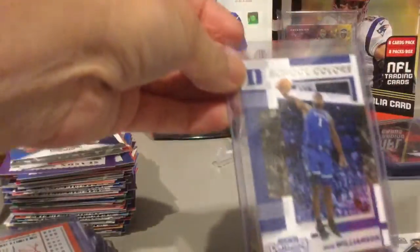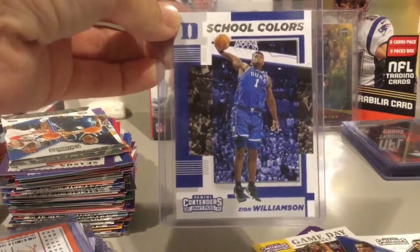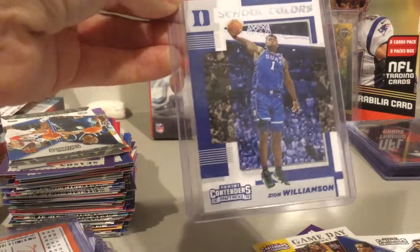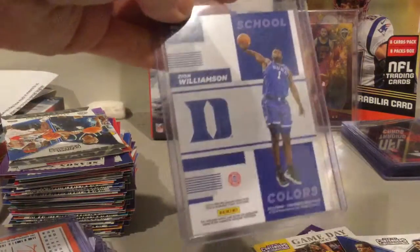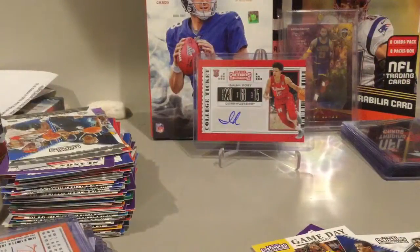Okay. We get this in a top loader too. Very cool in there. I mean, I know the Zion isn't much. But we got an Isaiah Roby auto.